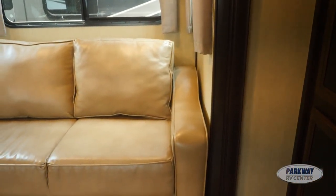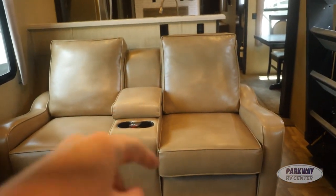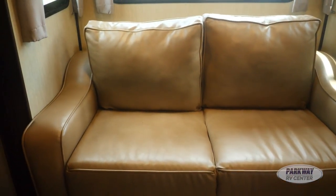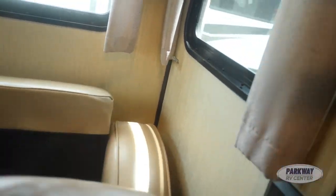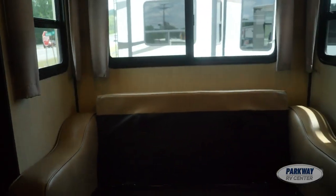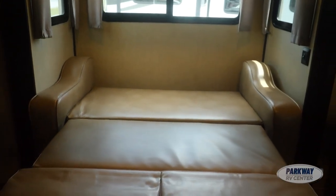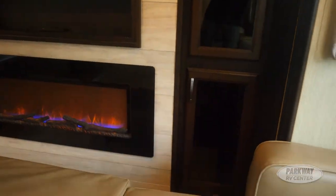And over here, we have our sofas. This one is theater seating with storage in the center, a great place to put your remotes. And then these seats, let's see, they do fold out into sleeping areas. It's definitely not your average jackknife sofa though. It's a really nice design. Much more actual sleeping room than a normal jackknife sofa. You could fit two people on this. And I think it's more comfortable than your standard fold-out bed.